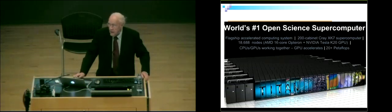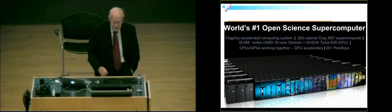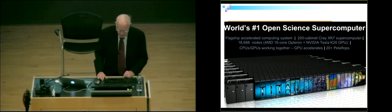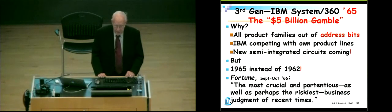Here's what a supercomputer looks like today. The world's fastest one is at Oak Ridge, and you can see the specifications. Well, you can't see the specifications on this slide. Sorry, wrong slide. But today's is something like 4 million processors, 2 million GPUs, 2 million CPUs, and it was installed just this year. It uses Intel CPUs, and it was put together by IBM.